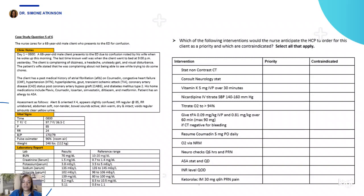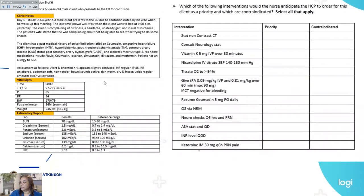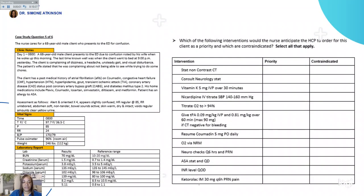The question is, which of the following interventions would the nurse anticipate the healthcare provider to order for this client as a priority, and which are contraindications? So which are priority for our stroke patient and which are contraindicated? So let's take a look here.